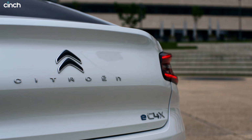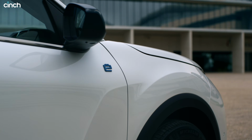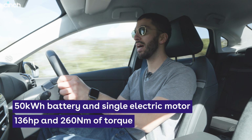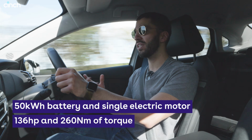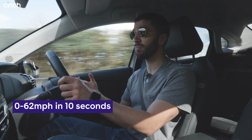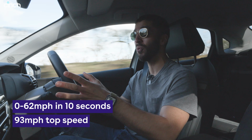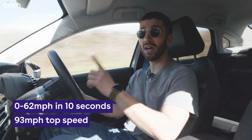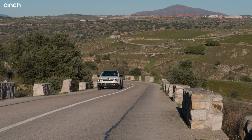This is the first car to come from Citroen to be launched exclusively in all-electric form. So that means you get a 50 kilowatt hour battery underneath you in the car's floor, and it will do 136 horsepower at the motor, which means you can sprint from 0 to 62 miles per hour in 10 seconds. Now that sounds slow, it's not particularly quick, but it does suit the car's character very well indeed, because this thing is just so smooth to drive.